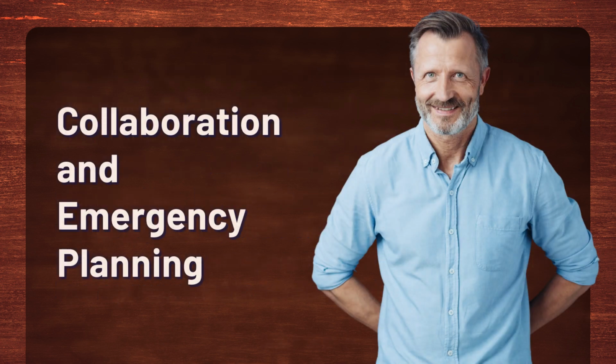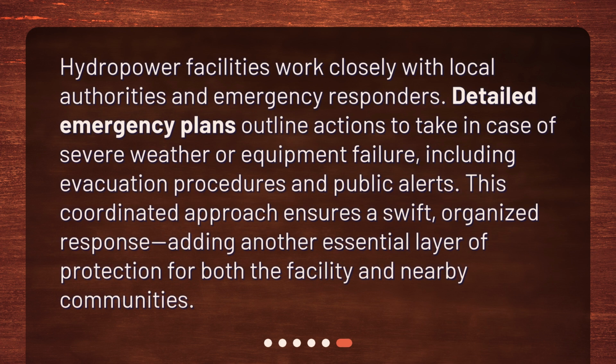Collaboration and emergency planning. Hydropower facilities work closely with local authorities and emergency responders. Detailed emergency plans outline actions to take in case of severe weather or equipment failure, including evacuation procedures and public alerts. This coordinated approach ensures a swift, organized response, adding another essential layer of protection for both the facility and nearby communities.